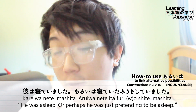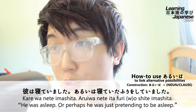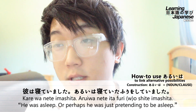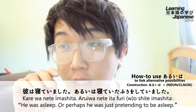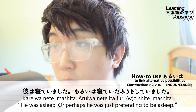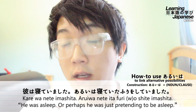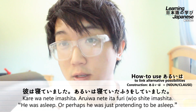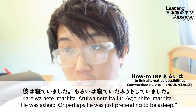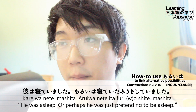Then we add on that phrasing furio suru. However, we also want to conjugate furio suru into something that was being done in the past. So we take the suru, which means to do, of course, that's part of that grammar pattern construction. We change that into its te form, so shite, plus the verb iru to mean is doing instead of just to do. Then we conjugate iru into imashita to mean was doing instead of is doing. And so he was pretending to be sleeping, basically, is what that translates to.